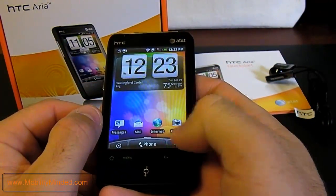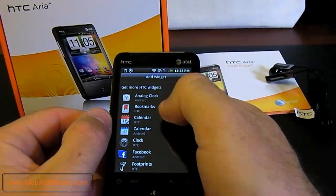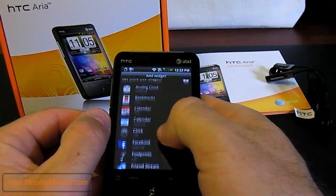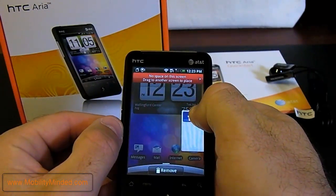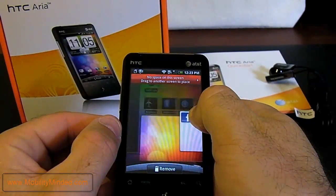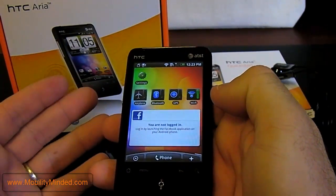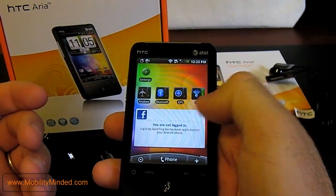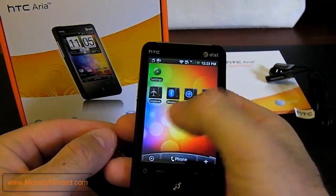Customizing the fields, you can add a plus. I say I want to add a widget. I want to add, say, for example, the Facebook. No space on this screen, so let's see if we can move it onto another screen. There you go. And there it is. So that's how easy you can actually add a widget or a shortcut to a program. Tap and hold it, drag it to the bottom, and it removes it.